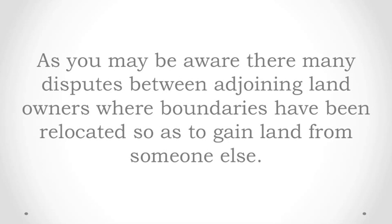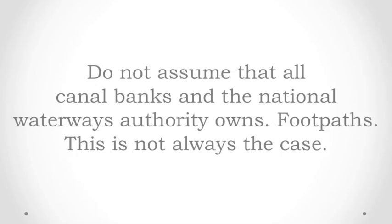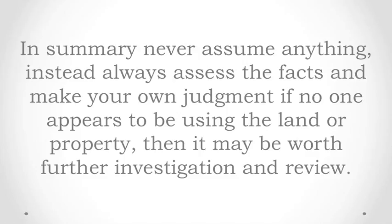As you may be aware, there are many disputes between adjoining landowners where boundaries have been relocated so as to gain land from someone else. Do not assume that land or properties which are used for any particular purpose are in fact owned. Do not assume that all canal banks and footpaths are owned by the National Waterways Authority. This is not always the case. In summary, never assume anything. Instead, always assess the facts and make your own judgment. If no one appears to be using the land or property, then it may be worth further investigation and review.